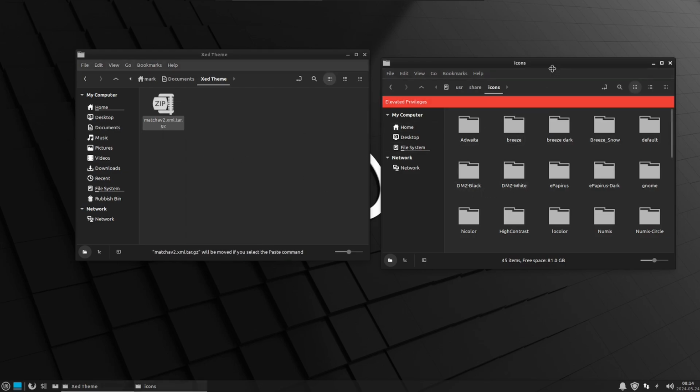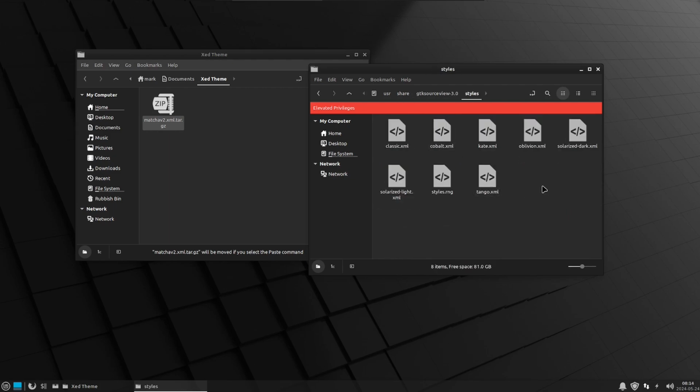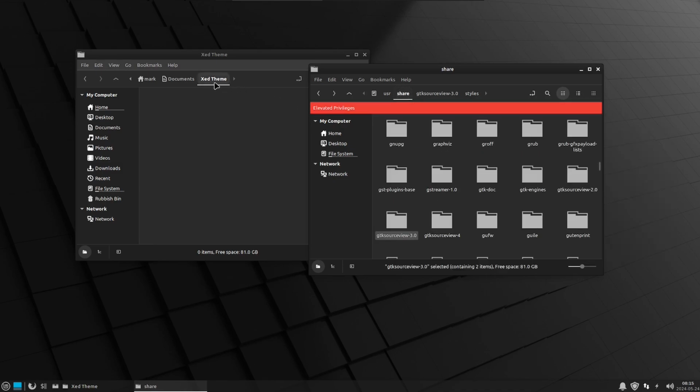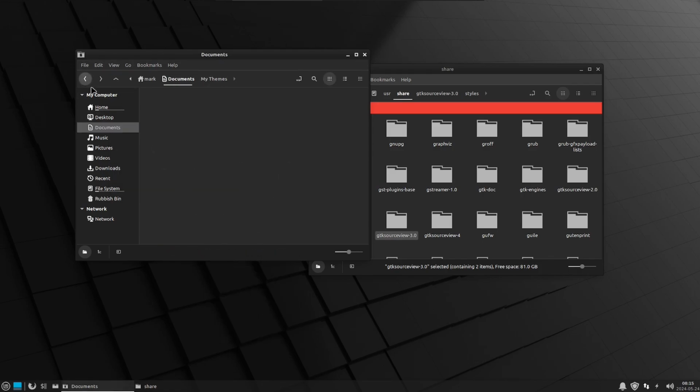This is a Matua. This is from Manjaro, and this is a theme for Xed text editor. I just like this particular theme, so I thought, oh yeah, I'll add it on in here. So just extract it there into GTK source view and styles. Because Xed is based, of course, on Gedit, it's just a smaller version of it, but it's got so much more to offer as well, and I do like it.